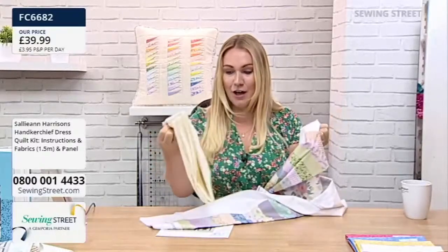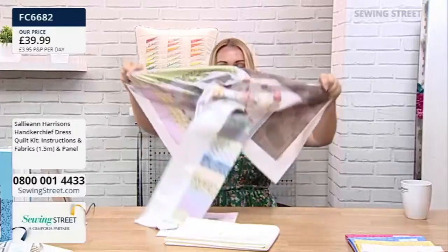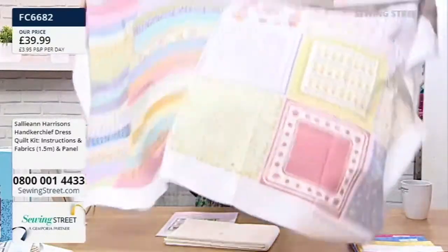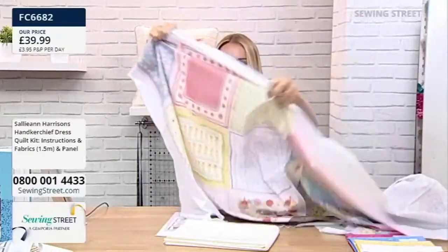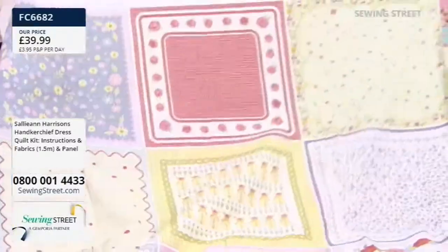You also get a metre and a half of your background fabric, which I think, don't shout at me, Ben. Is it ivory? Is it cream? It's your solid neutral colour. Then this panel is just amazing. Let me spin it round so it's the right way around. Talk me through, Sally Ann, because you've got a mixture of squares and stripes. The squares are meant to imitate vintage hankies.